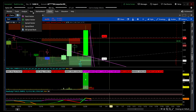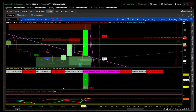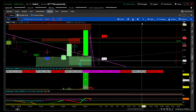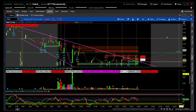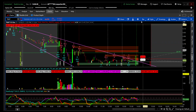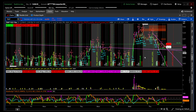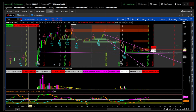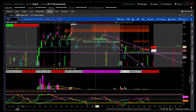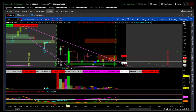So let's go back to the scan, but let's go back to that chart, because TCAT, excuse me, it actually did bad today, but that's only because this is the last trading day of the year. So I expect TCAT is one of those non-fungible token things, so I expect it to go back up. And here's the bag signal right here.